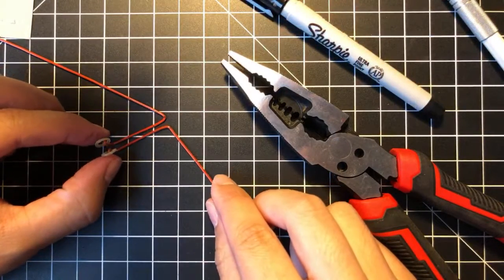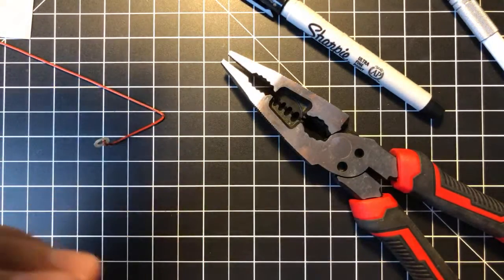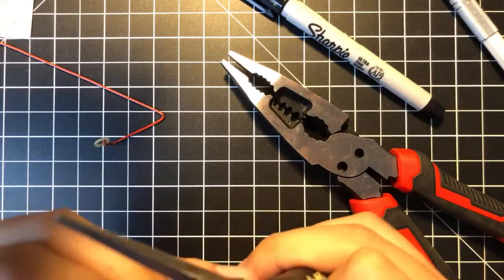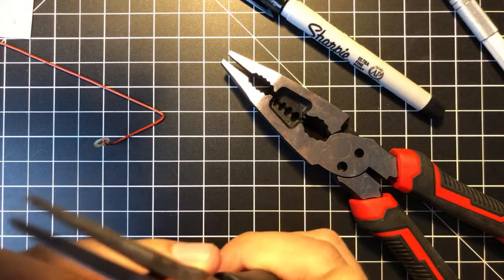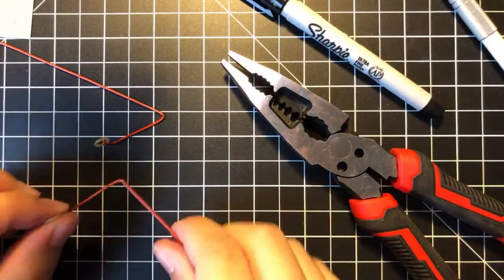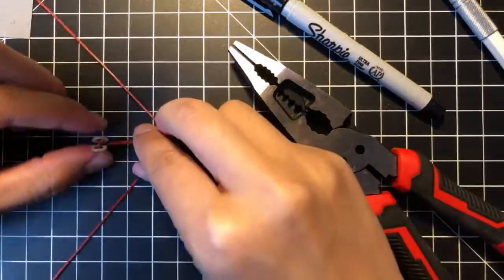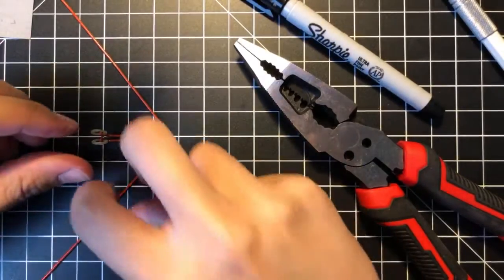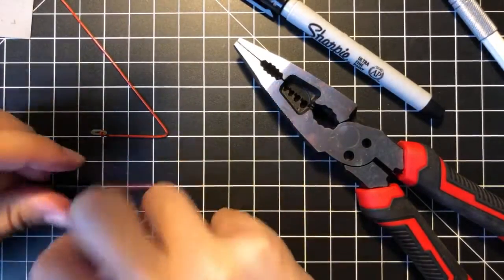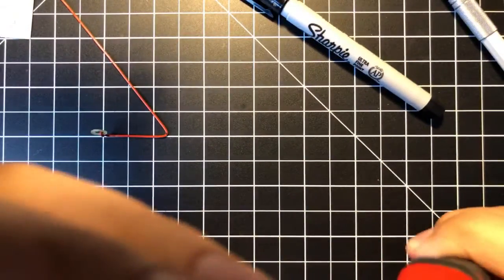This might be a little off. Nope, looks good. This one's gonna be a little tough too. Again, we don't have to use tools. Just try and shape it with our hands too. Alright, so this looks like it's... If we iron out this curve, it will be approximately the same length. So this is gonna be interesting.